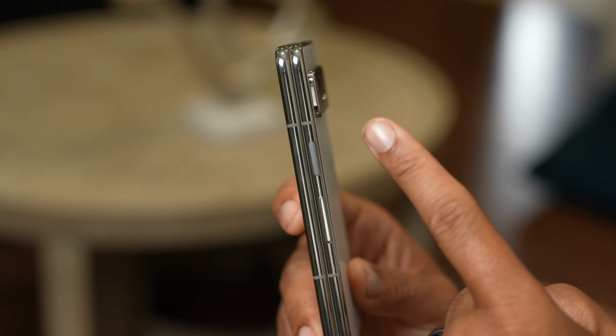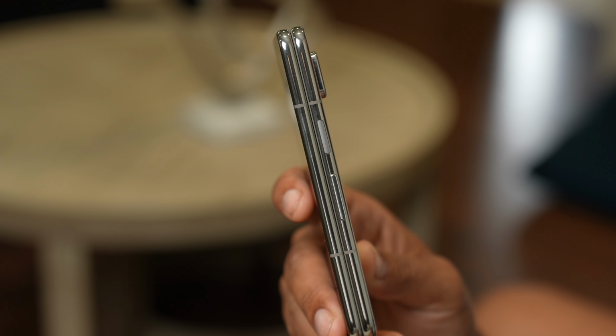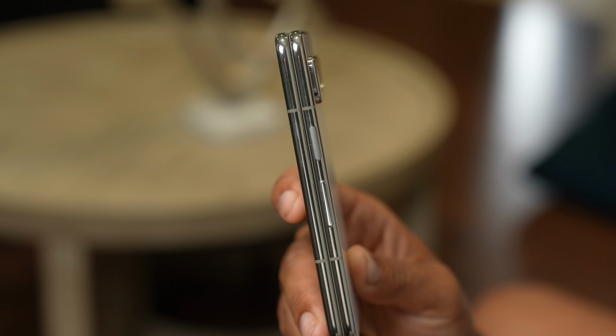Also, there have been reports about hair and other things making their way under the display. And also, I don't like the location of the volume rocker. I think it's too low. I would love the volume rocker to be up higher and then the fingerprint scanner a tiny bit lower.